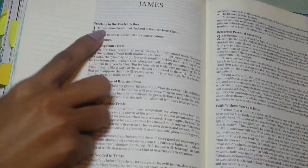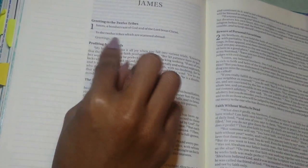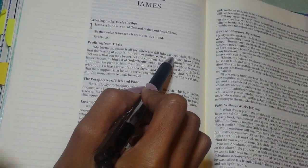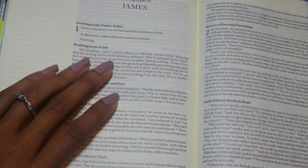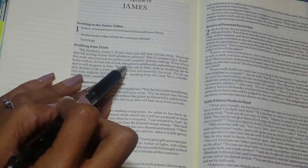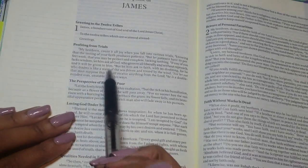Rereading again, James 1, verse 1 through 12. James, a bondservant of God and of the Lord Jesus Christ, to the 12 tribes which are scattered abroad, greetings. My brethren, count it all joy when you fall into various trials, knowing that the testing of your faith produces patience. But let patience have its perfect work, that you may be perfect and complete, lacking nothing. If any of you lacks wisdom, let him ask of God, who gives to all liberally and without reproach, and it will be given to him.